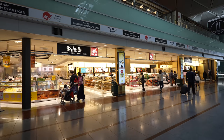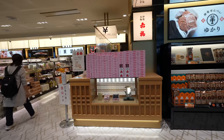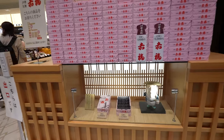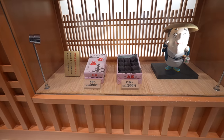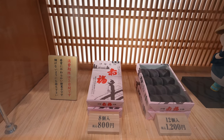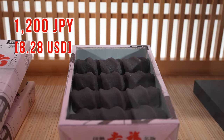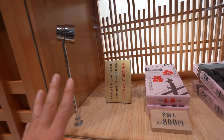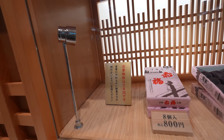Before going to the restaurant, let's explore the Chubu souvenir stores. Oh, look at that. I didn't know that you can buy akafuku here. I thought we could only buy it in Mie prefecture. It's a mochi with sweet red bean paste. Tastes pretty sweet. One thing you have to be careful about is that it will expire in 3 days. So you have to eat it quick.